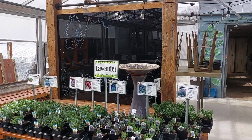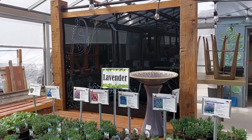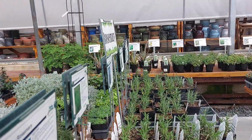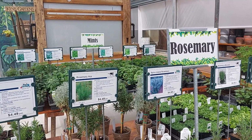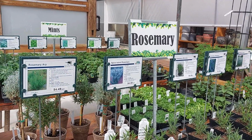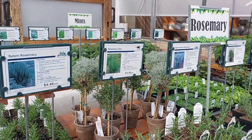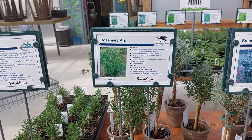Just the lavender section, all by itself. Amazing stuff. And the mints. And this rosemary Arp and Hill Hardy rosemary, which they might be out of, are two of the hardiest, rosemary Arp and Hill Hardy. They are the ones that made it through winter. But they always label it. Like this says not a perennial in this area. This says perennial needs some protection. So they tell you.